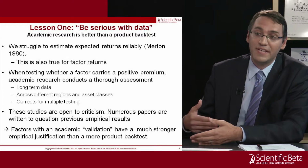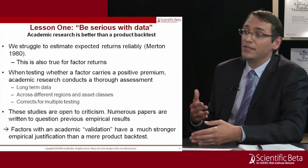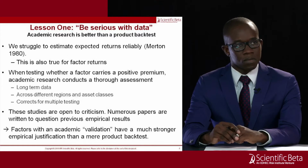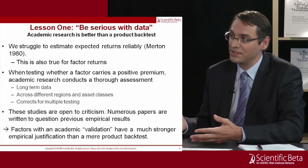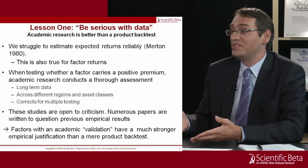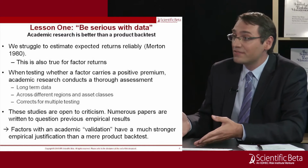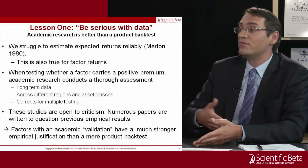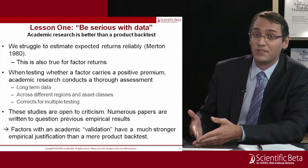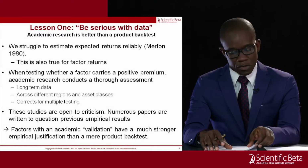And what this means is that a factor that has been validated by academic research is not just something that comes out of a backtest. Sometimes you have backtests from product providers, so they can run backtests. That's fine. But academic findings are not just specific to one paper or one provider. The consensual factors, at least, have gone through a whole validation process, and at each point in time, people can question the results. That's very important. So there's a consensus across academia, as it were.